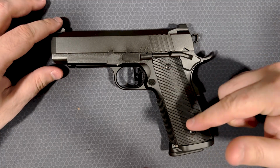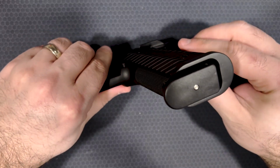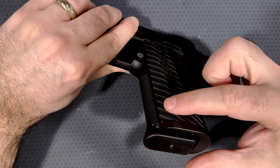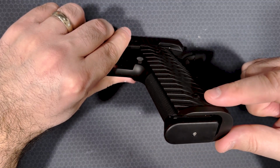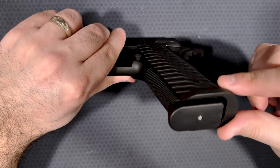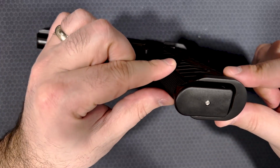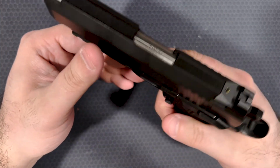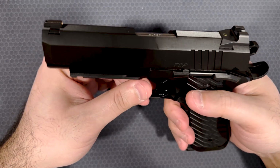The grips that are on here are G10 grips. Probably my favorite part about this pistol, and the reason why, if you can see here, you've got a taper on this end, and a taper on that end, and then you've got a flat center over here. These are already thin G10 grips, so these are thinner than what you would normally get out of 1911 grips to begin with, but they also taper out at the ends. So when you're getting your grip on this thing, the first thing that you notice when you pick this gun up is how good it feels. It's a combination of things.